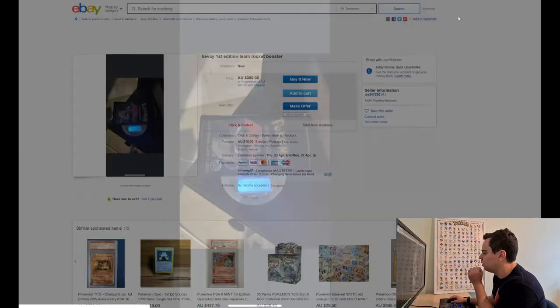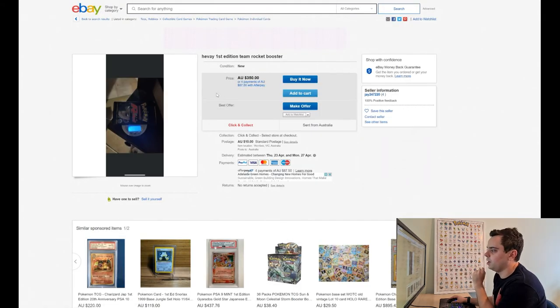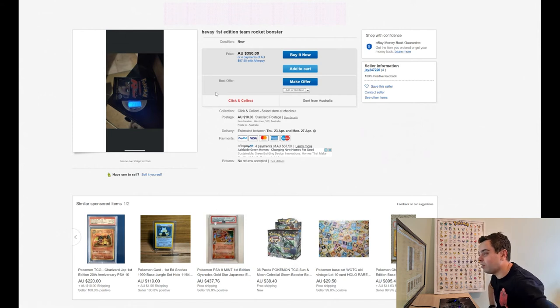Yeah, I like this one. So it wants 350 for the heavy. It's 21.12 grams, so it's a little bit heavier than the other one. And it's first edition. It's a heavy pack. And I've already messaged the person. They said, look, I'll take 325.